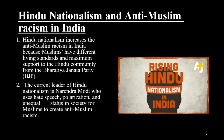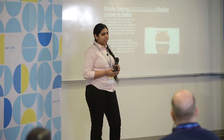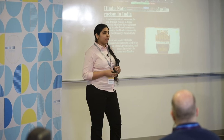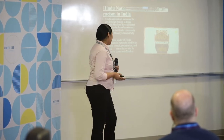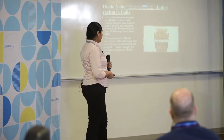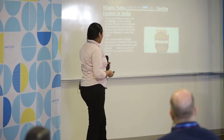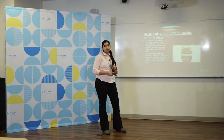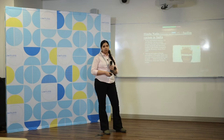Common factors we can mention: the Muslim community and the Hindu community have different castes, different religions, and different standards of life. But according to my research, Mr. Narendra Modi, the current Prime Minister of India, hate speech, polarization, and the unequal status given to the Muslim community are the three main factors that create genocide against the Muslim community.